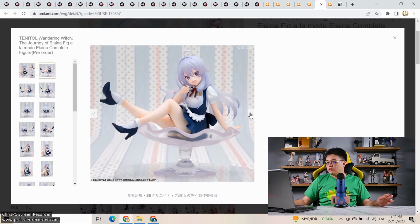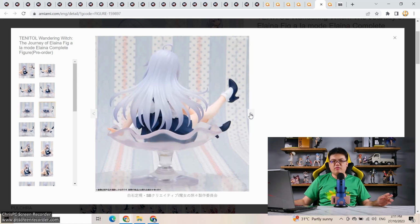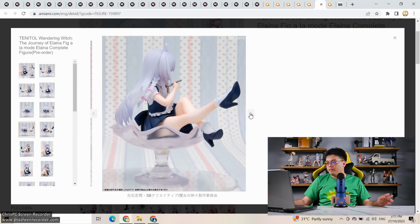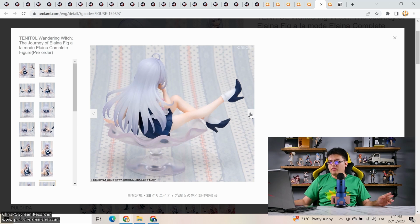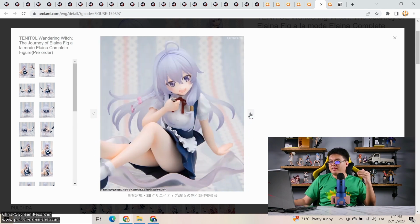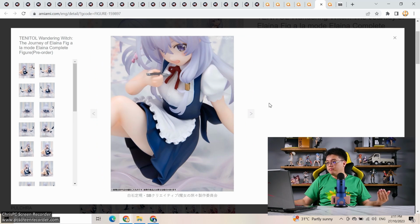Okay, so I think Tenitol made a very similar figure of Elaina with a slightly different outfit, right? I don't really have much of a comment for this figure because I don't think Tenitol figures, they are like somewhere in between prize figures and scale figures, slightly better than prize figures, but don't expect any miracles at this price point, right? Yeah, if you pay attention to the clothes, outfits, yeah, this is still almost prize figure level in terms of details, just that the paint quality, the QC is probably a bit better.